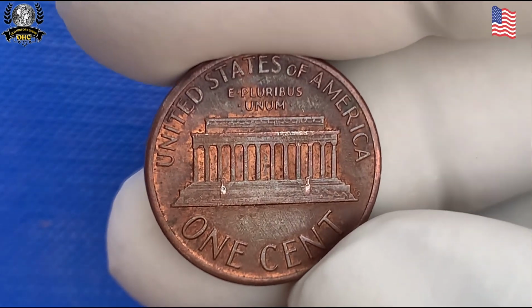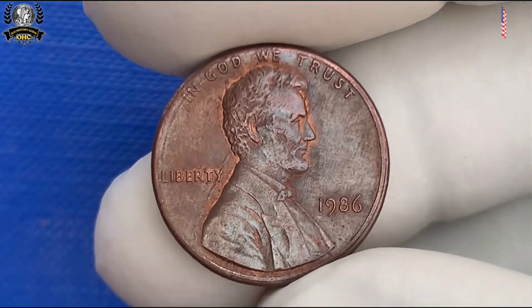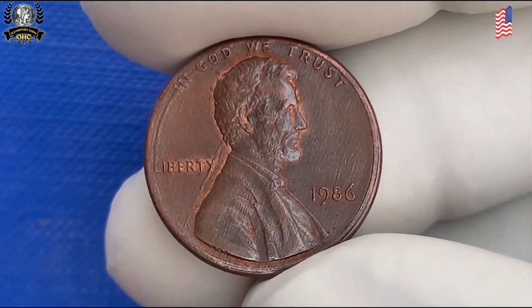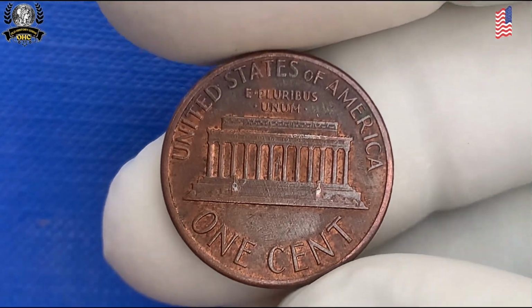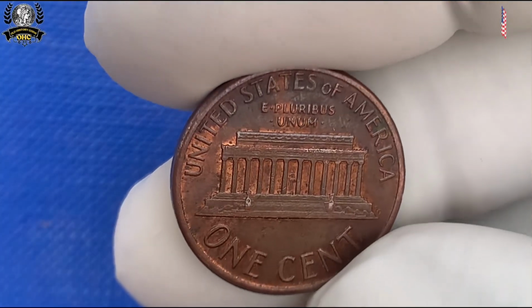The Lincoln Memorial design, created by Frank Gasparo, would go on to become an iconic symbol of the coin and would remain in place for decades, all the way up to the mid-2000s. By 1986, the Lincoln penny had undergone several iterations, and the version we know today was firmly established. The obverse, of course, continued to feature Lincoln's portrait, while the reverse still depicted the Lincoln Memorial.